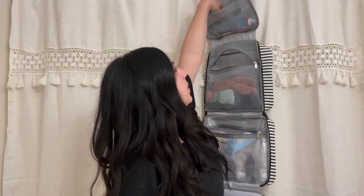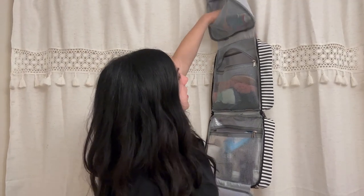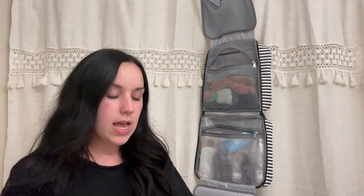Okay, so what I keep in this top part is one of the mesh parts. It's not one of the waterproof ones, it's just mesh. I keep toothpaste, my toothbrush, nail file, and a razor, with my makeup e-cloth. And as you can see, I've already been using it this whole week. It's seriously, you guys, my most favorite makeup or skincare product, honestly.